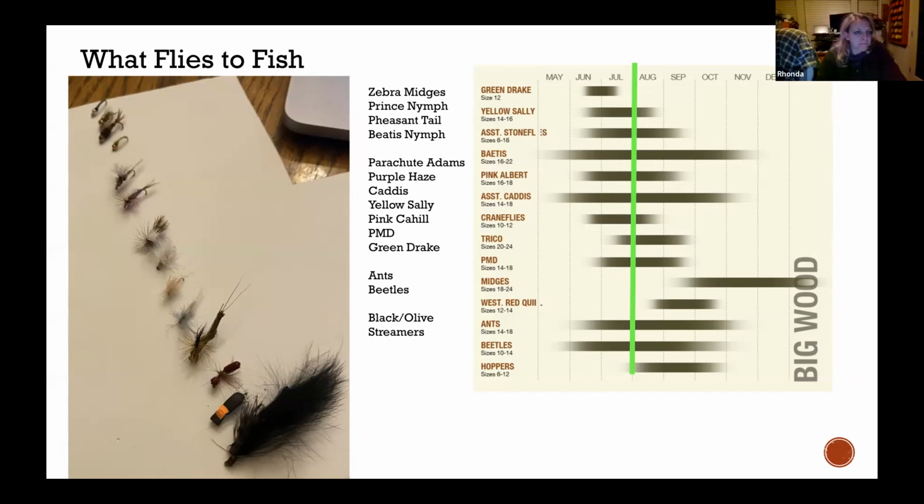Yeah. So what flies to fish? You don't need that many flies this time of year. It's basic common stuff that we all use and we're all successful with. These are just flies out of my fly box that I pulled out last night, my basic day's worth box. So zebra midges in black and red, prince nymphs, and the king prince, which are the bigger ones, pheasant tails, beta nymphs, parachute Adams, and purple haze, which are really just the same fly, only the purple haze has purple dubbing.